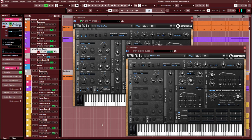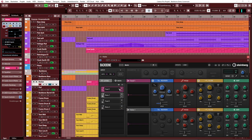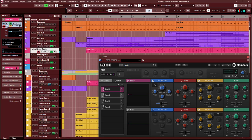During the main part, I've layered the hook synth with a Backbone instance of a simple mallet. Let's have a look at that. The mallet gives the synth more of a real-life attack, but I didn't want this attack to be noticed, so I mixed it all the way down until I felt it not noticeable but feelable. Let's have a listen to both. Now I'm dialing the mallet all the way up and play back the thing.